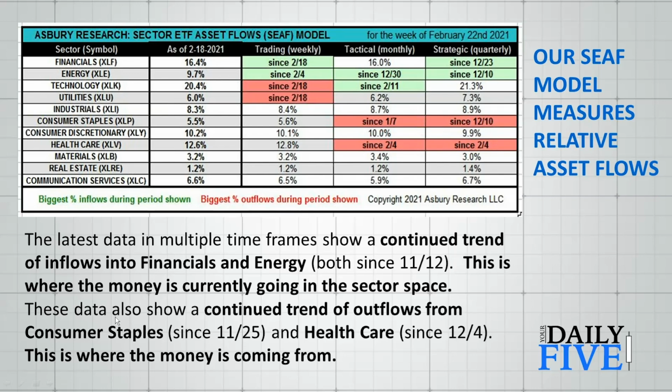The outflows are coming from consumer staples since November the 25th and healthcare since 12/4. So we avoid those two sectors.